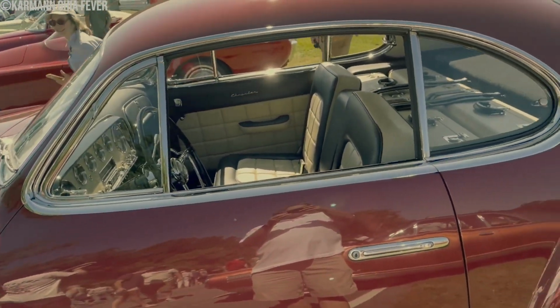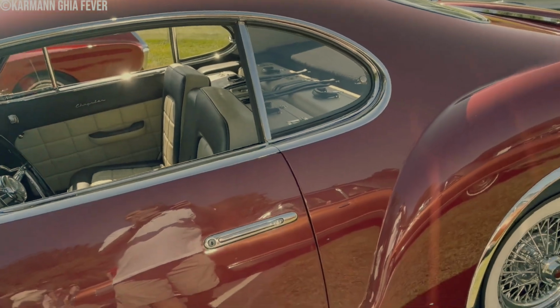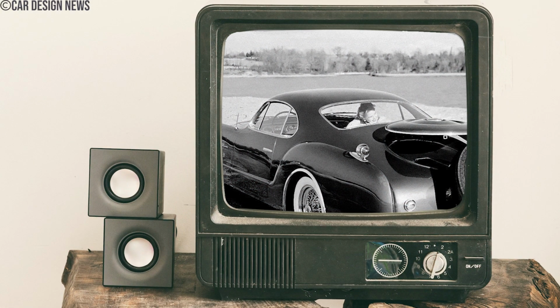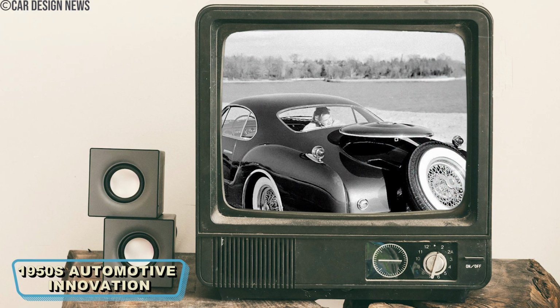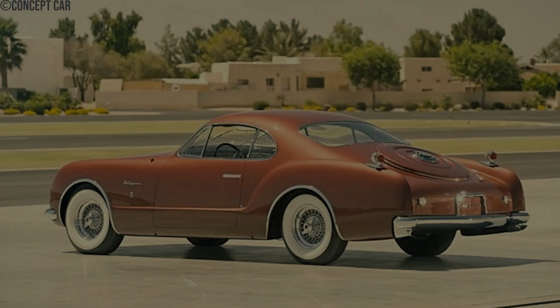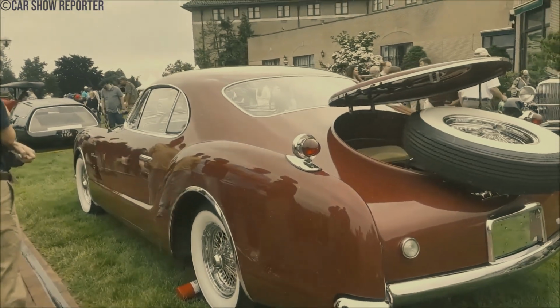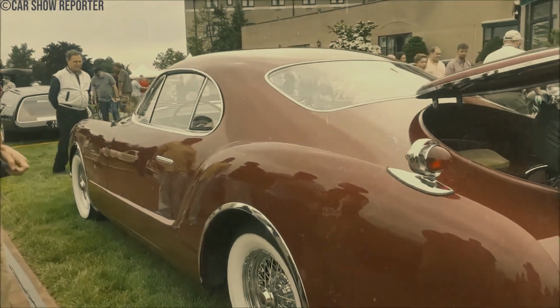Although the Chrysler D-Elegance was a concept car and never went into production, its elegant styling and advanced engineering made it a standout example of 1950s automotive innovation. It demonstrated how cars could be both powerful and graceful, capturing the imagination of car enthusiasts and designers alike.